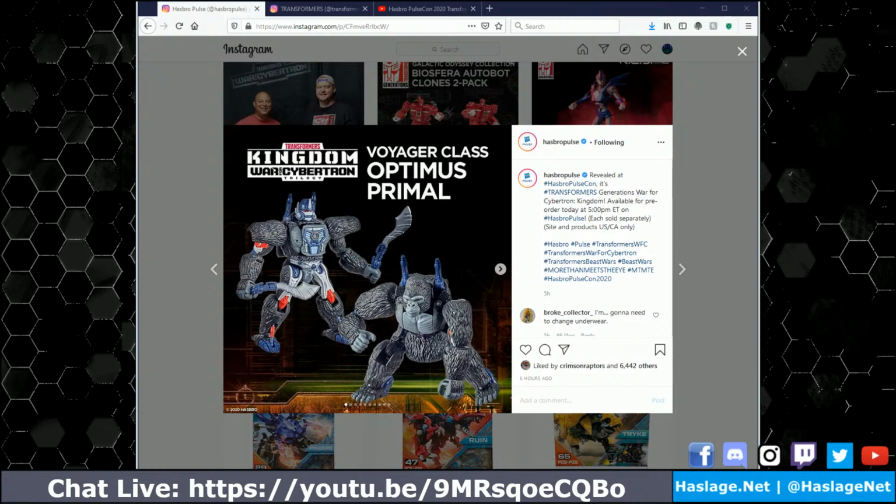Loved it. I think it looks really, really cool, and I love the fact that the fur looks a little bit more realistic. Like he looks like gorilla shoulders are actually on his shoulders. You know, he's textured. Yeah, it's very nicely textured. I think it looks spot on. I think it was a wonderful update to the original Beast Wars figure. Crimson, thoughts? I pre-ordered Primal. I will tell Crimson's thoughts on Primal.